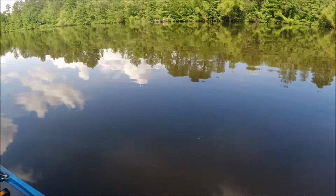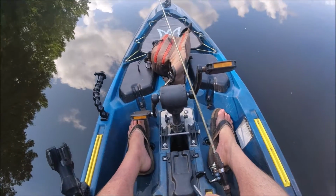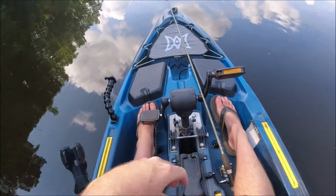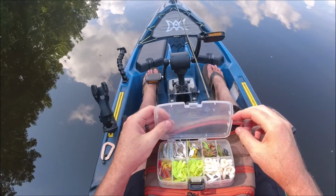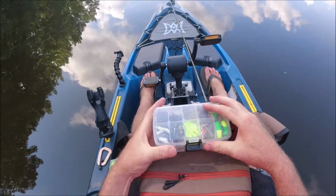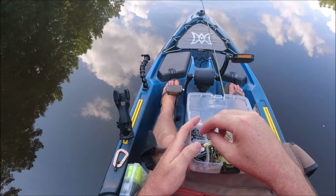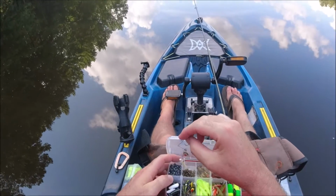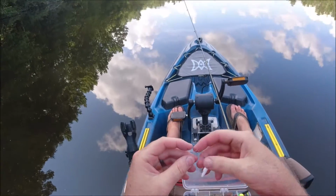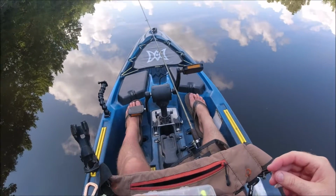I think this is a good time to make a lure switch. I'm going to try another tried and tested bluegill catching bait, and that is a small beetle spin. Put it right there. White has been good, so I'm going to stick with it. I'm going to go with the larger one. I say larger, but it's still not very large. That is 1/32 of an ounce.